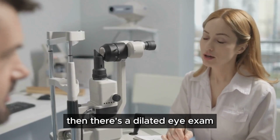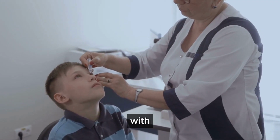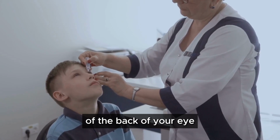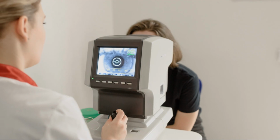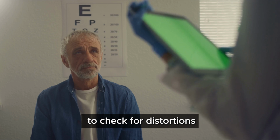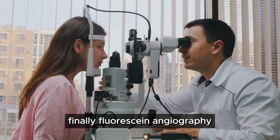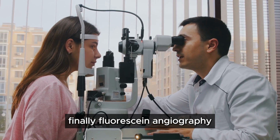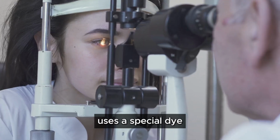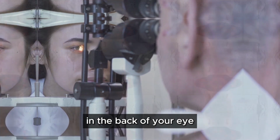Then there's the dilated eye exam. Your doctor will dilate your pupils with eye drops to get a better view of the back of your eye. Next, an Amsler grid test uses a grid of straight lines to check for distortions in your central vision. Finally, fluorescein angiography uses a special dye to highlight the blood vessels in the back of your eye.